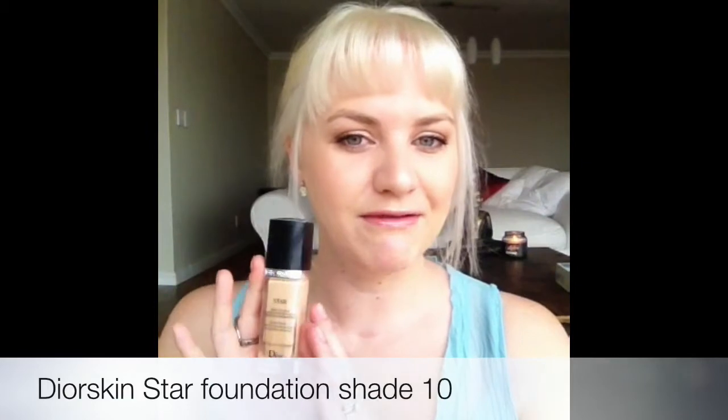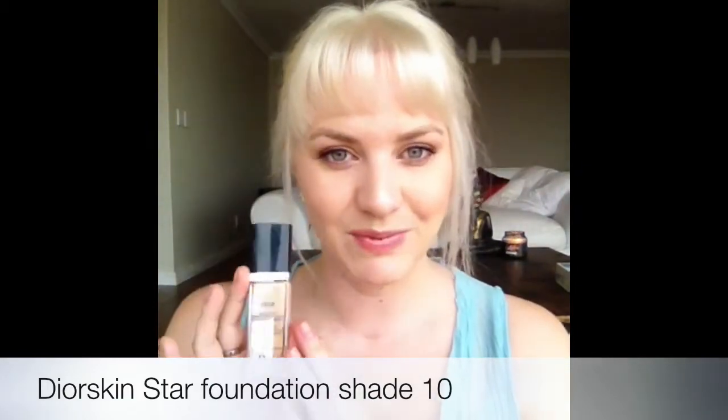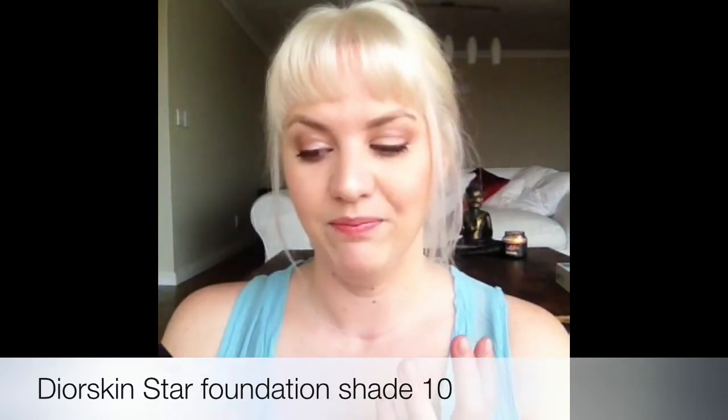Then on to makeup, but this month I have been using on most days the Diorskin Star foundation. It was obviously a really big splurge because it is very, very expensive. I think this is the most expensive foundation that I have ever bought. It's 680 Rand. But this is their new foundation, which is supposed to be, they call it studio makeup. It's supposed to be light reflecting and brightening and completely weightless, which I think it is. It really is invisible on your skin.